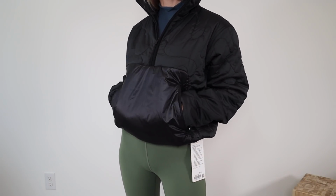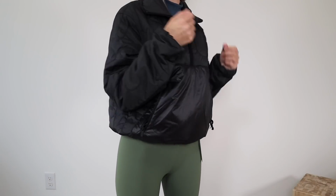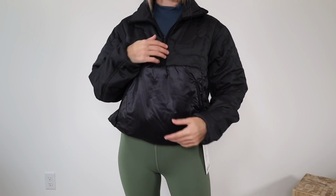The quilt material on this is just to die for. I just feel like it's a little bit more elevated than a basic plain half zip, you know. It's obviously super comfy on, it's wind resistant, it's water resistant too, so definitely a staple in my closet. I would really recommend that you guys check these out.